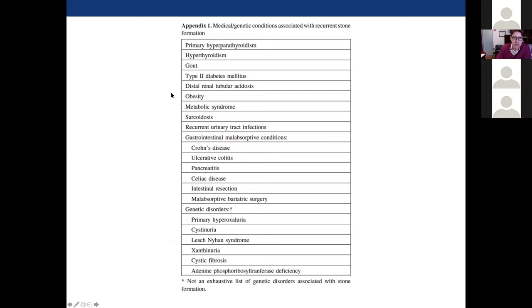And then this is more just going over the medical and genetic conditions associated with recurrent stone formation, a whole list of them: hyperparathyroidism, hyperthyroidism, gout, diabetes, RTA, obesity, metabolic syndrome, sarcoidosis, recurrent UTIs, any GI issues, and then there are some genetic predispositions as well that will predispose you to kidney stones.